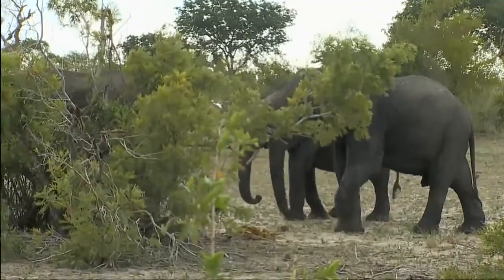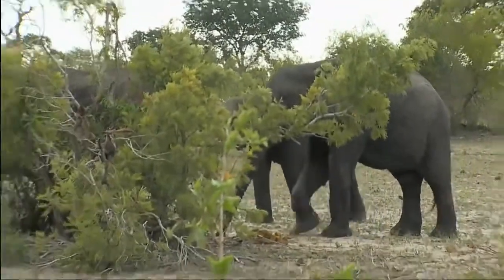Spreading through the bush to start feeding. I have a gendre on camera.